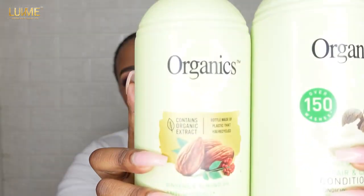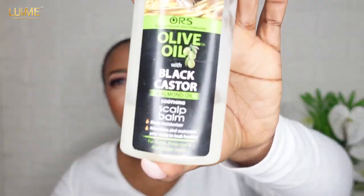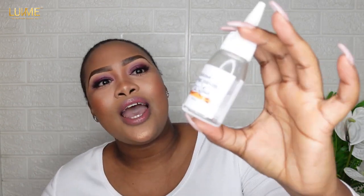So I use organics. To moisturize my scalp, I use the Black Chick hair food treatment, and this is how it looks. I use the ORS olive oil, the black castor oil for my scalp. I use the unique silicone serum. I also use this silicone for my wigs. It just helps with shine, and it is really not greasy.